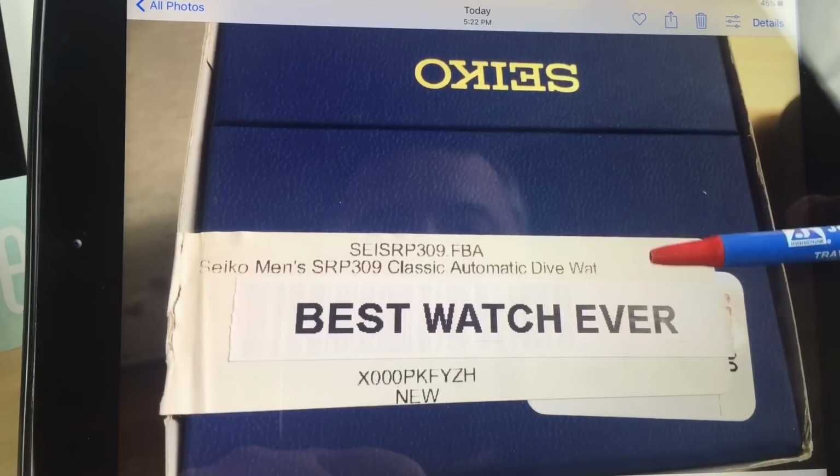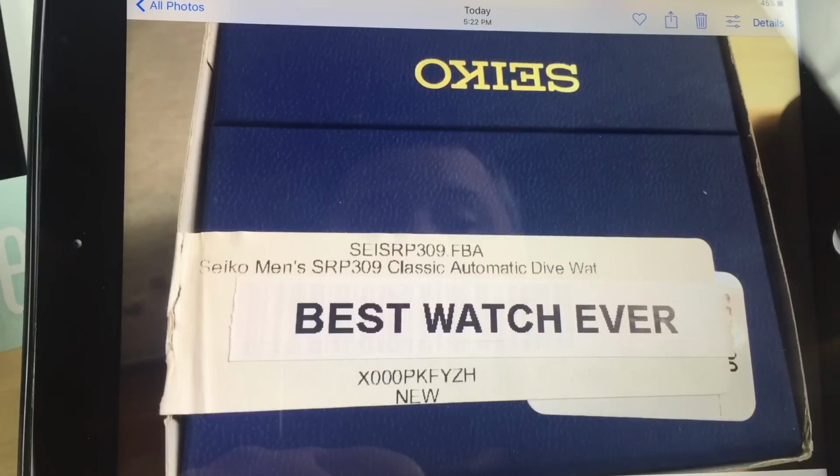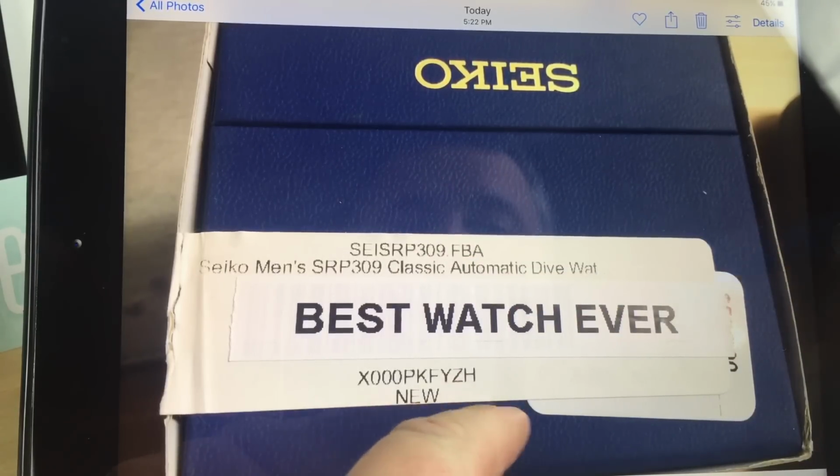There's proof. I found this. There's proof that the SRP 309 is actually the best watch ever. They can't put that on the box if it wasn't true. So I just wanted to show you guys that.